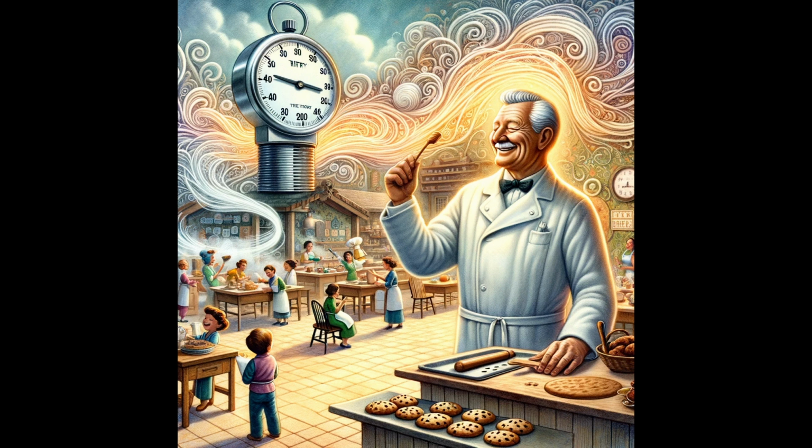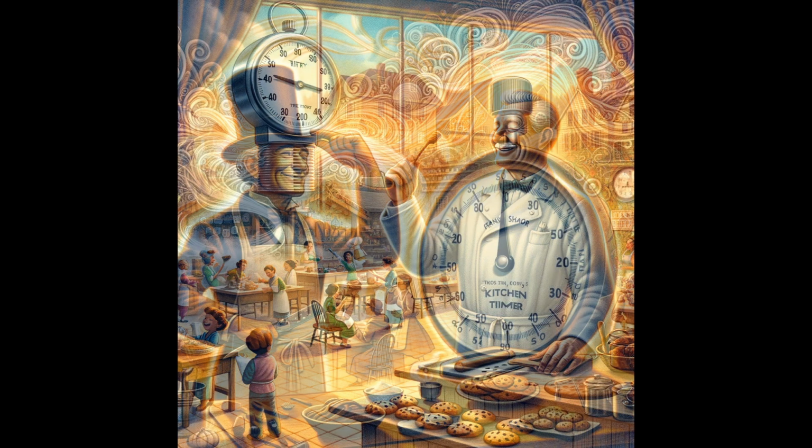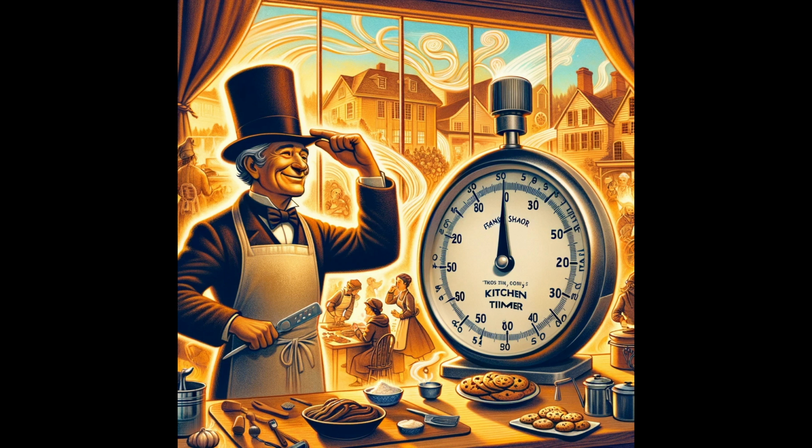His invention continues to tick and talk its way into our hearts and kitchens, ensuring that every meal is a masterpiece in the making. And there you have it, dear friends, the whimsical tale of the kitchen timer, a humble invention that has added a dash of precision and a sprinkle of magic to our culinary adventures.